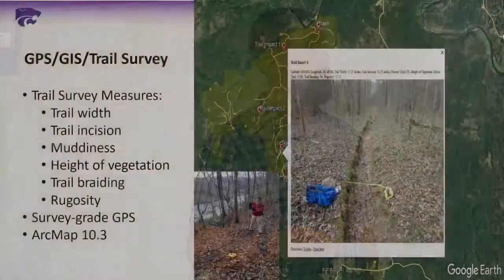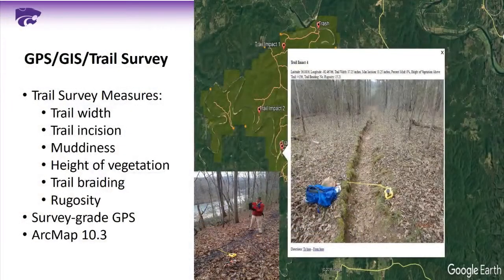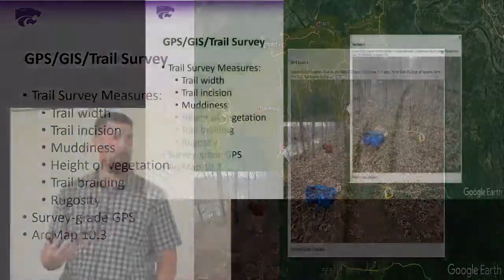And then we can do trail surveys, right? So this is a very quantitative method where we have a trail here and we measure for all of these different things. And again, a lot of these things are related to monitoring over time. If we collect one of these data points and then we never do anything with it again, it's worthless, right?